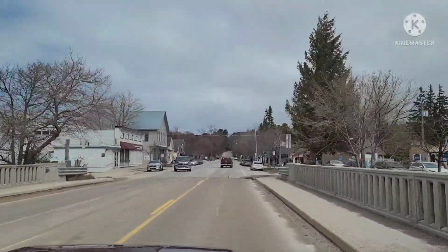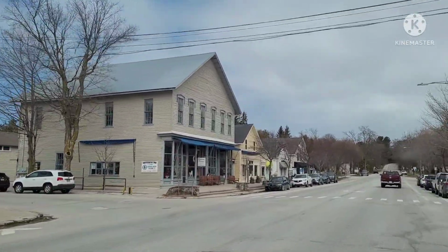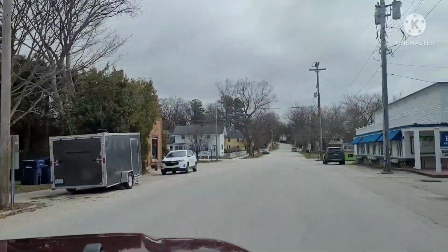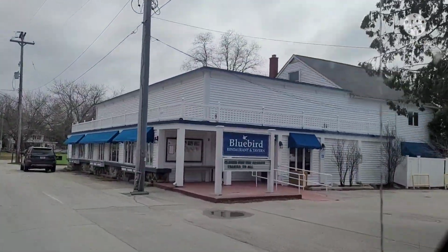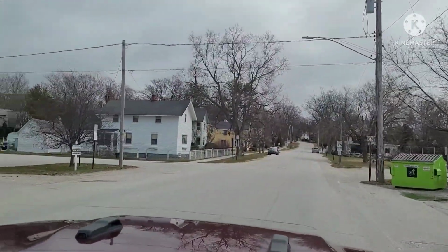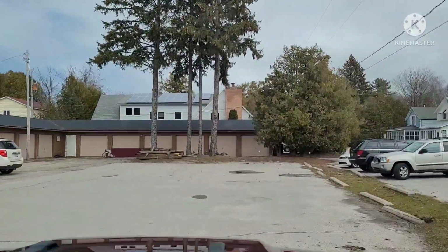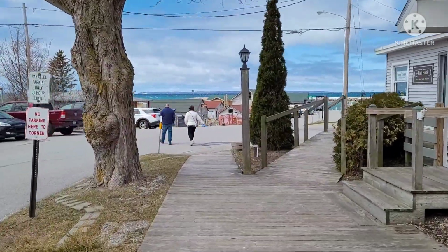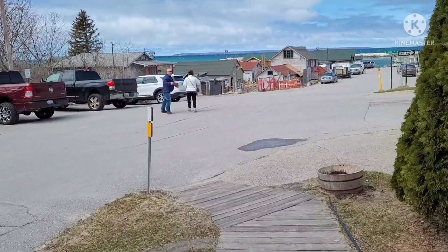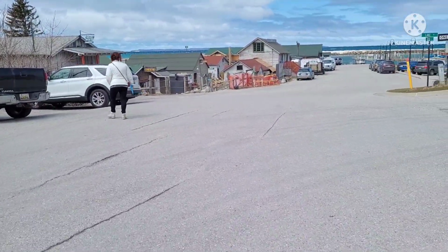Our next stop will be the town of Leland, also known as Fishtown. Walking down to Fishtown. It's a little fishing dock pier. I'm gonna show you it.